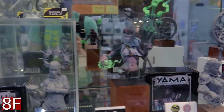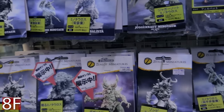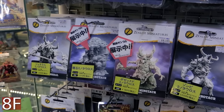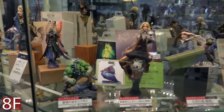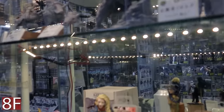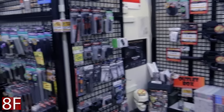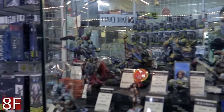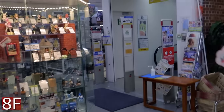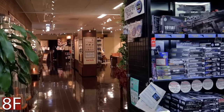Same here. The Zealot miniatures. But this one are like 40 bucks. And then you can choose the paint that you want and do them yourself. They have a lot of weapons as well, everywhere. Plastic. Oh, more of them here that you can paint, which is pretty cool.